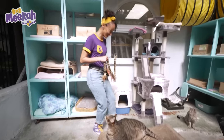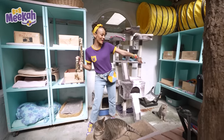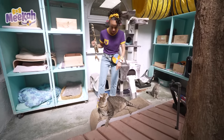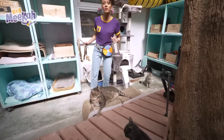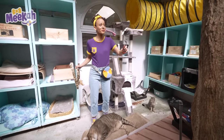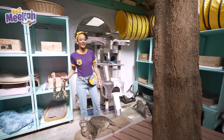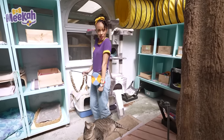Check it out! I'm in a cat room! This is where all the cats are hanging out, relaxing like this one. Whoa, hi, I'm Meekah. This room is so cool. There's a tree in here. Whoa, I bet the cats like to scratch on the tree. Maybe they scratch their back on there. Ooh, yeah.